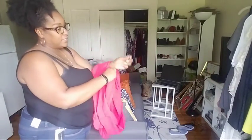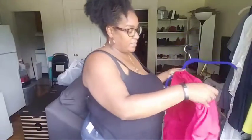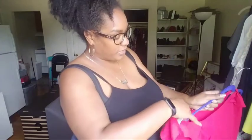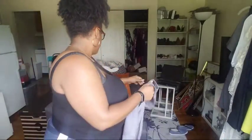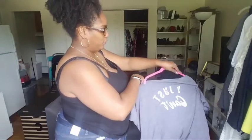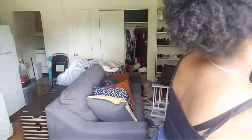Y'all, I'm trying to hang these things back up because I'm not trying to have a mess. When I'm done, they're going right into my closet, not on the floor, not nothing crazy, right into my closet. If you're a YouTuber, you know what I mean. You'll try stuff on, they go all over the floor, and then all of a sudden you got a mess. And you're like, no, this needs to go in the drawer. I hate hanging up clothes.